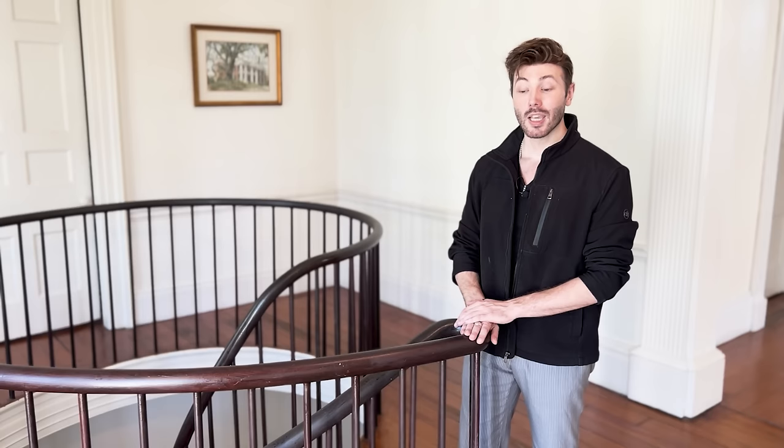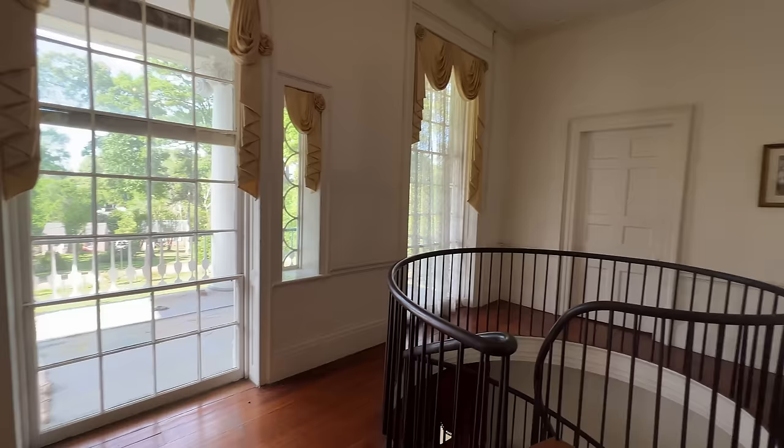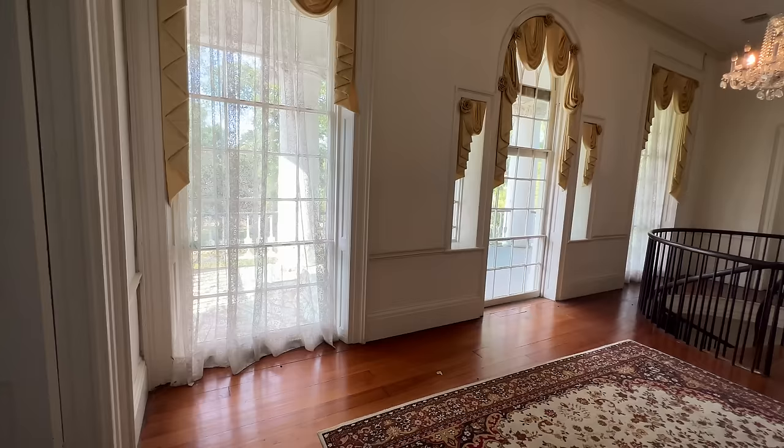Now, from up here, we can see how this railing continuously runs around and then goes back down along the other side, being one continuous piece of railing. But what I also love about this railing is it is modern day code height, kind of debunking the apocryphal myth that people were just shorter back then. I don't know if you've heard this in any of your architectural tours before.